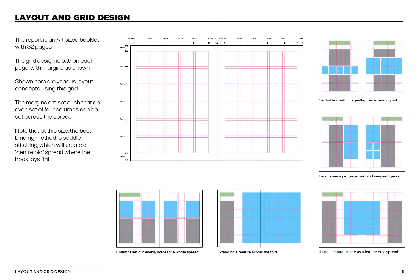Now let's look at the layout and grid design. So the report is an A4 size booklet. The grid design here is 5 by 6, and I've got a number of concepts here showing you how that could be laid out. This grid is interesting here in that, as we see down the bottom left, it can be used to create a set of even columns spread across the entire spread.